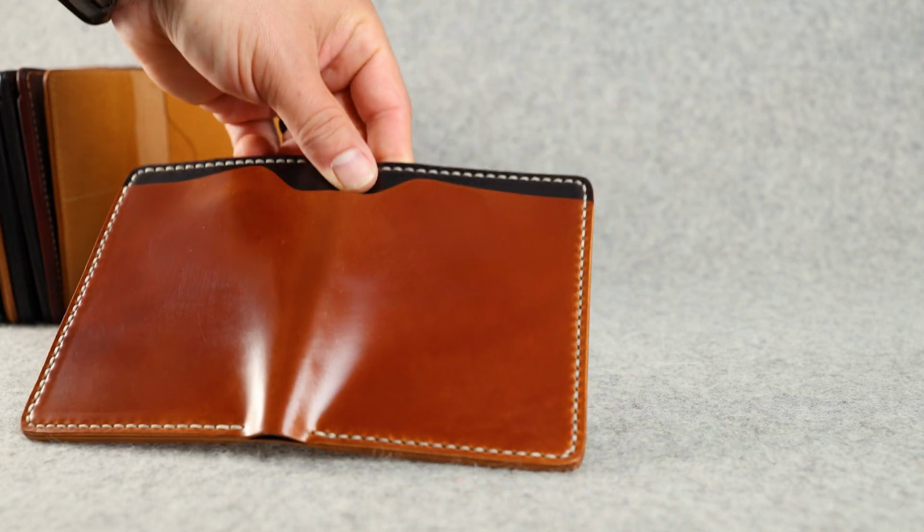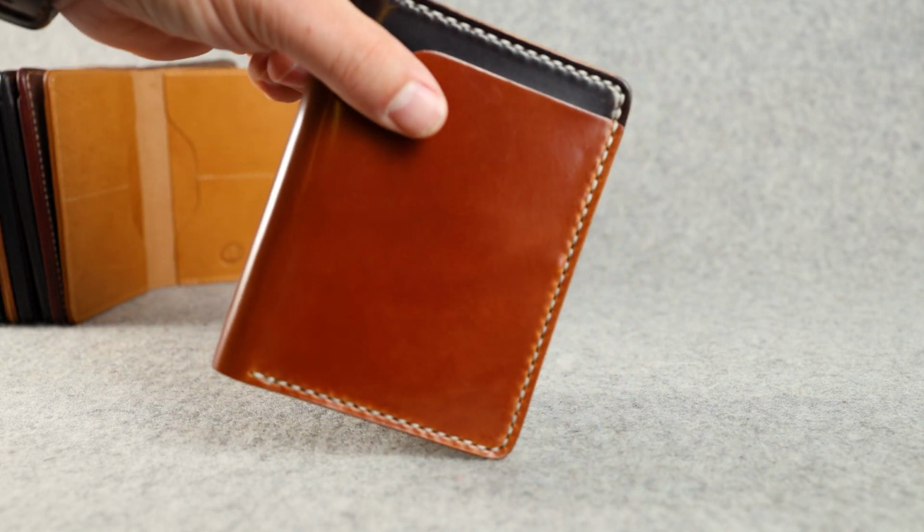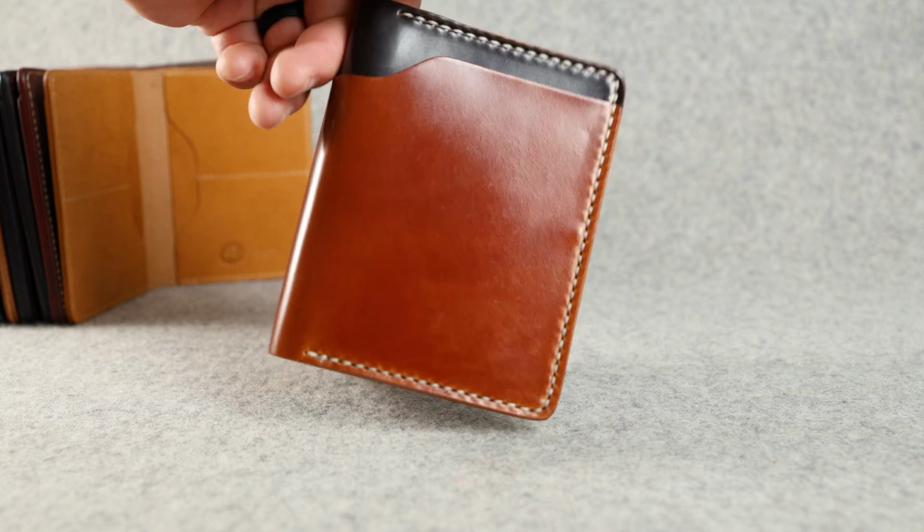We'll start off with a hand stitch Fat Herbie. This one is amaretto shell cordovan sitting on top of color number 8 shell cordovan, and we have that contrasting hand stitching along the outside. It's more of like a white thread color.